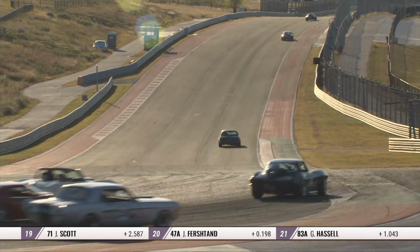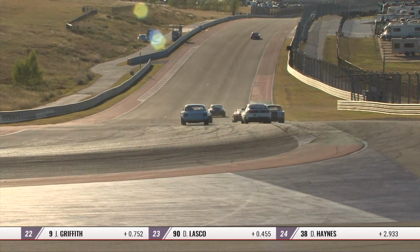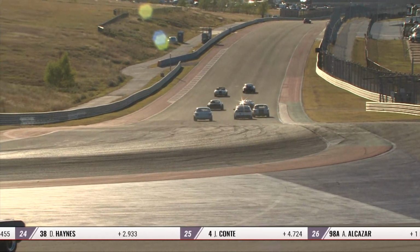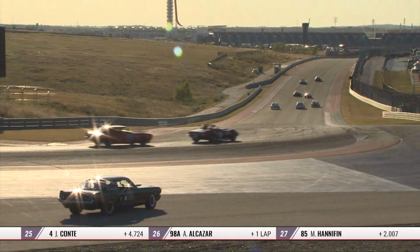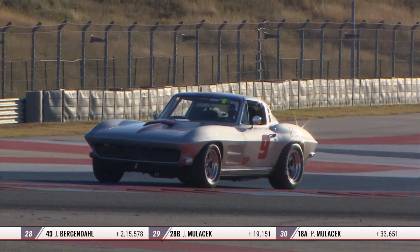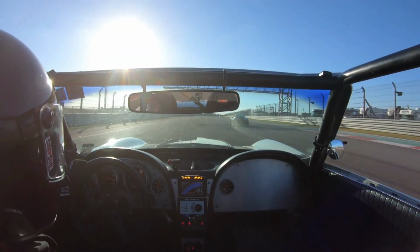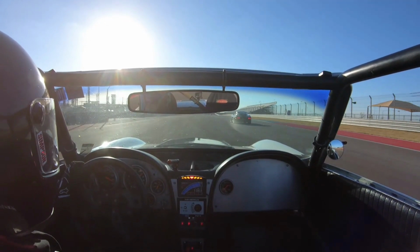He stopped at turn 11. Can't see where he is, but he's right underneath. Somebody else is going wide. Through there, that Mustang. There you go. Parked it up. Number 9 of Jana Griffith, 1964 Chevrolet Corvette Coupe.